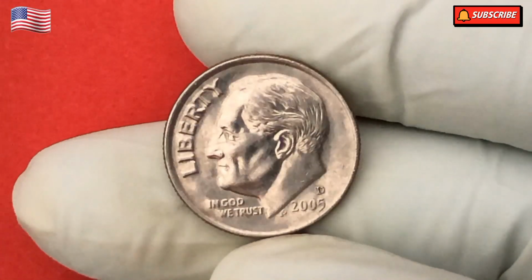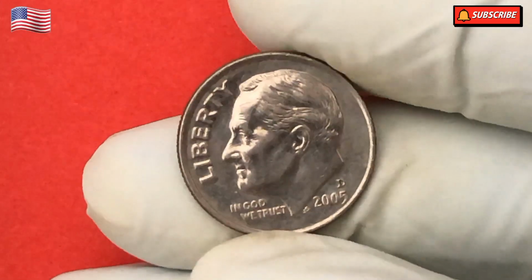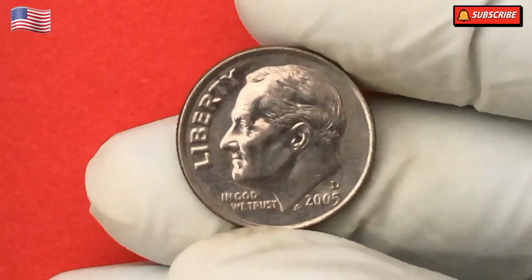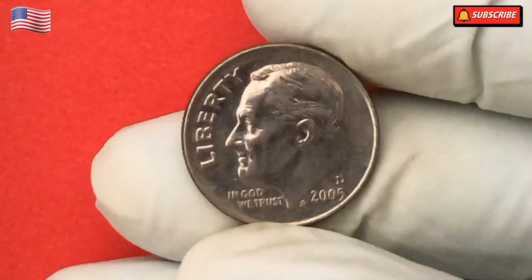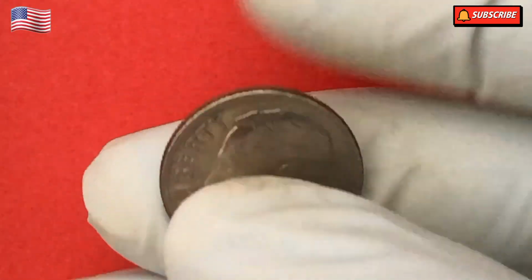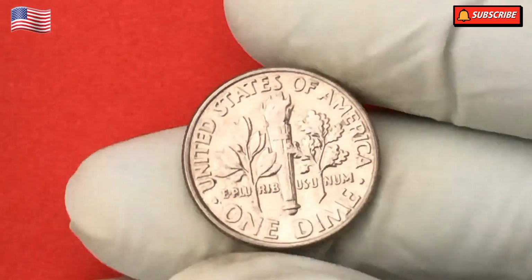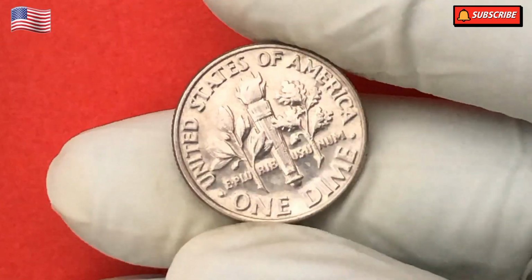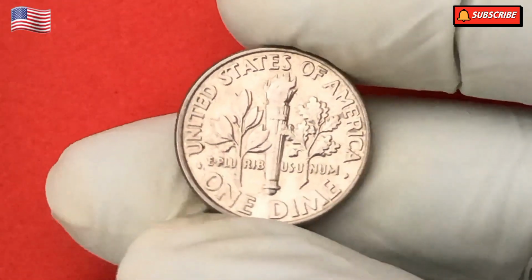So there you have it, the 2005 dime is far more than just pocket change. With the right minting errors or in mint condition, this coin could be worth an incredible $31,000. Keep an eye out for double die errors, off-center strikes, or any other rare features, because you never know what you might find in your change jar.